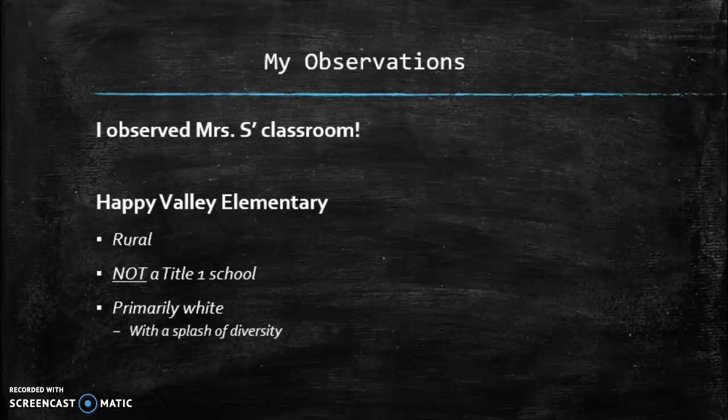Happy Valley Elementary is just a regular school in a rural area. It's not a Title I school or anything like that, because although there are some low-income families that attend this school, it's not actually what the school is known for, and the majority of the students are not considered super low income or living in poverty, and they're primarily white. However, there is some diversity among the students and the faculty. However, compared to some of the other schools in the area, there is not as much diversity.